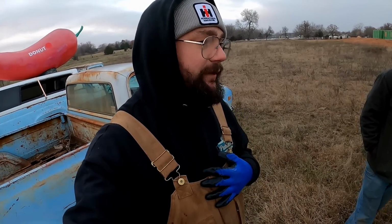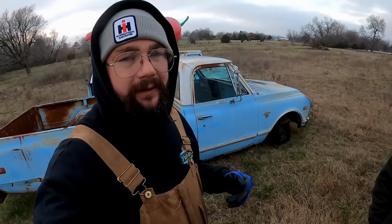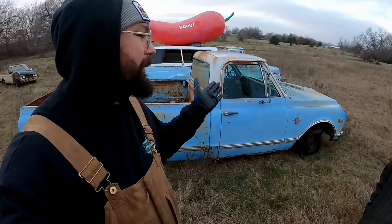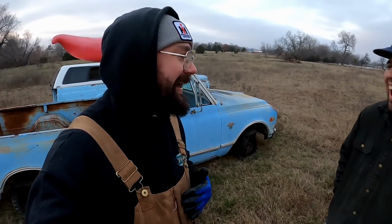Then, because I like marketing and I like t-shirts with my own stuff on it, I thought a cool pinstripe pepper would make a cool t-shirt. Maybe only I think that would be cool, but y'all let me know. If y'all like it, we'll do it. If you don't like it, I'll do it. I'll still hang the damn pepper and I'll get myself a shirt.